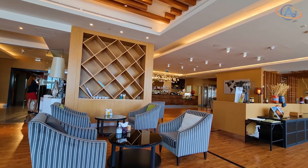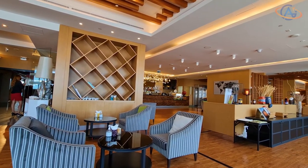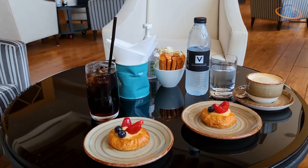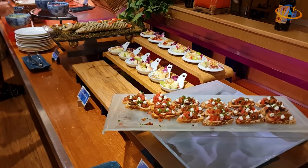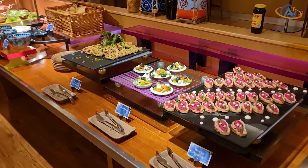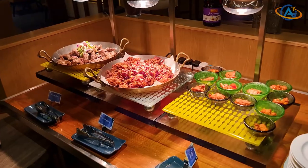This Curio Collection hotel surprises also with an executive lounge. By day you can get soft drinks and some sweets, while in the evening a small bites buffet was offered, and also alcoholic beverages are available during happy hour.